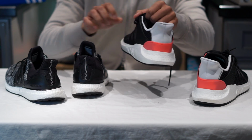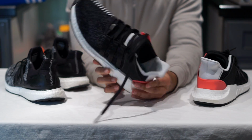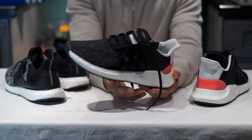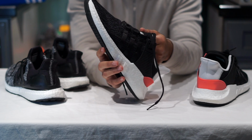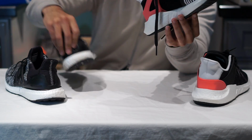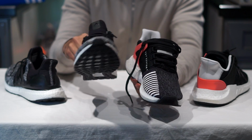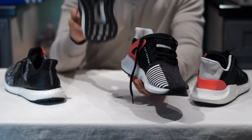The EQT Support 9317, however, might just give it a run for its money. It's a brand new silhouette, so there aren't many colorways. Probably this is the only one you can get at the time of this video being recorded and uploaded, unless they do a surprise drop within the next day. It is a nod to an older silhouette, where Ultra Boost was somewhat of a new silhouette, although I guess you could technically say it spawned off the Pure Boost, but it didn't really. I just made that up. Anyways, let's get into it.